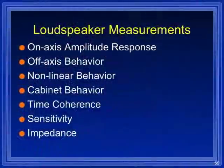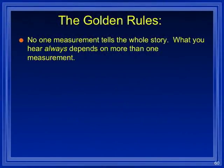So I talked about the loudspeaker measurements I make: the frequency response, the dispersion, the nonlinear behavior, the cabinet behavior, the time coherence, the sensitivity, the impedance. And what, as I said before, is important is that not one of those measurements tells the whole story. What you hear always depends on more than one measurement. If you listen to a speaker which has too much bass, it may be the frequency response, it may be the time domain behavior of the port tuning, it may just have too much distortion, which makes you think there's more bass there.